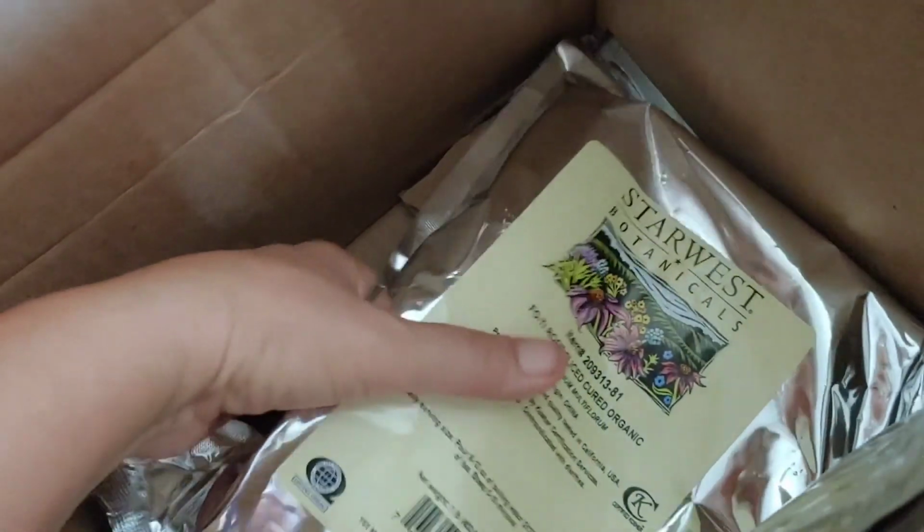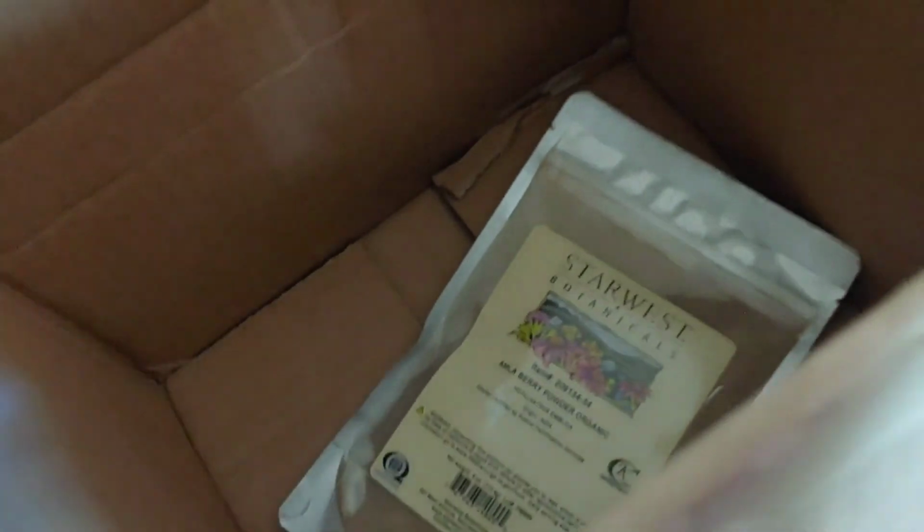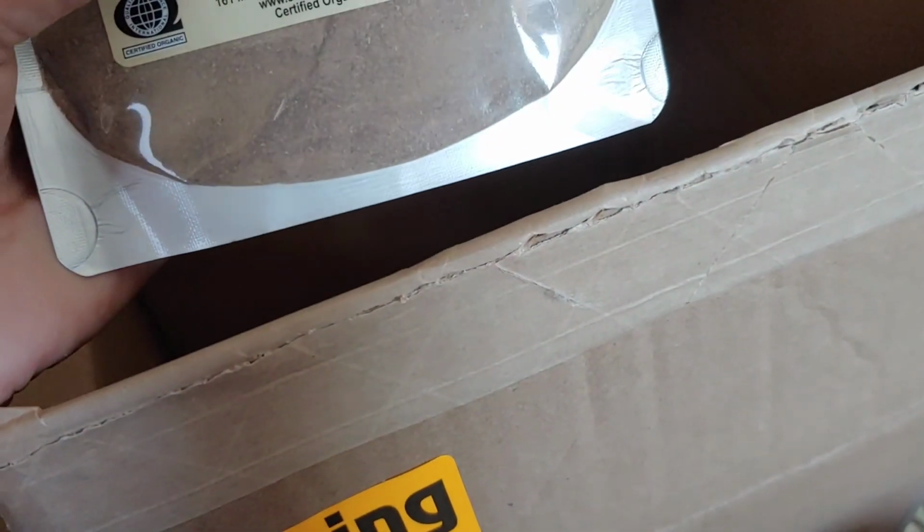I also got some pink Himalayan salt, which is the kind of salt that I use because it has a lot of minerals. I got more elderberries. Did get some more Fotai root, even though it's from China. But it goes through Star West, and Star West has been really good.